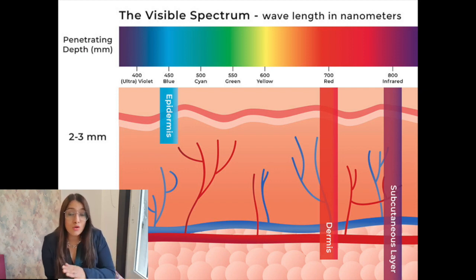Blue light, which is on the other spectrum, is much more superficial and can only work on the superficial appendages of the skin like your sebaceous glands and therefore acne. But does it really work, or is it a marketing gimmick?